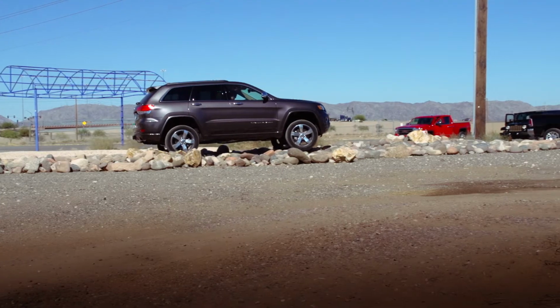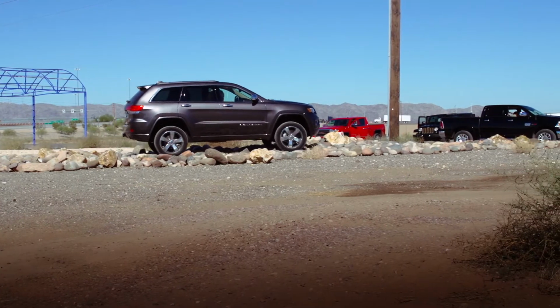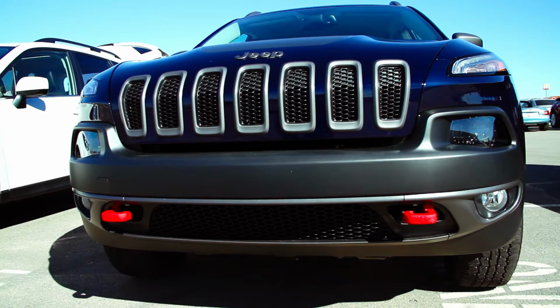To get an opportunity to drive cars that you normally wouldn't just be able to get in and drive, especially, I did the off-road stuff, so taking a Jeep over the rocks. I had a Jeep Laredo years ago, and to see what it is now versus what I had, I mean, it's night and day.